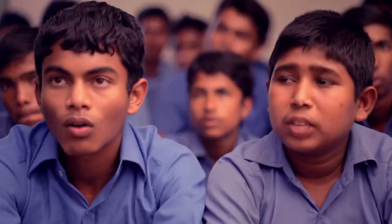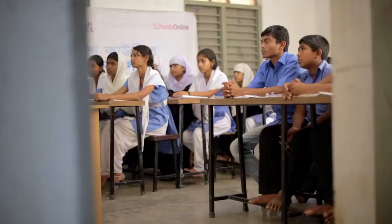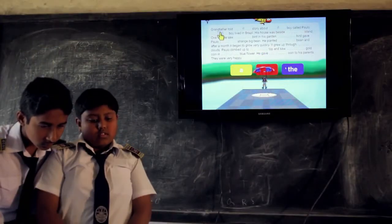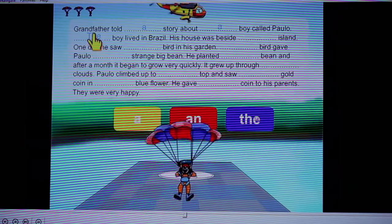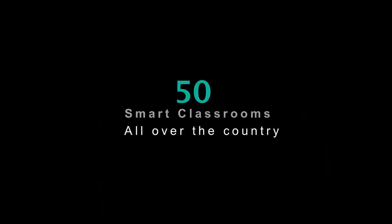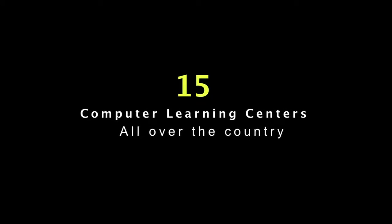The project aimed to help the curriculum-based education of the secondary school-level students, especially the ones that are located at remote locations. The purpose of this initiative is to create joyful, sustainable learning environment and basic computer skills training opportunity for students through technology-based smart classrooms and computer literacy centers.